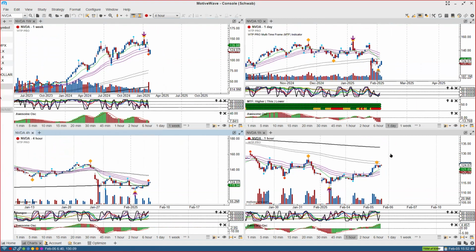I want to look at the hourly, and then we're going to go down to the smaller time frames. You see the purple semaphore on the 4-hour and the hourly? This is the gray semaphore on the daily. So when we say go to a smaller time frame to take the trade, you can go to the 4-hour, you can go to the hourly, or you can go to the 15-minute or the 5-minute.